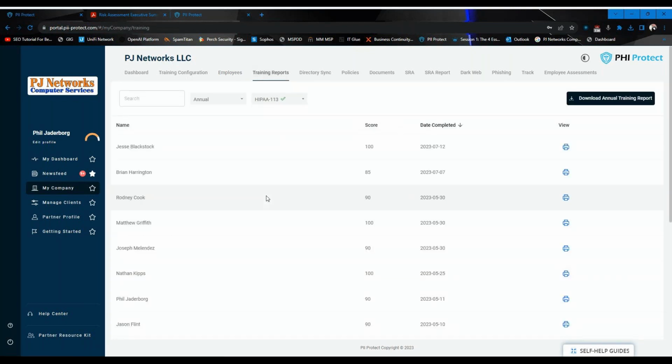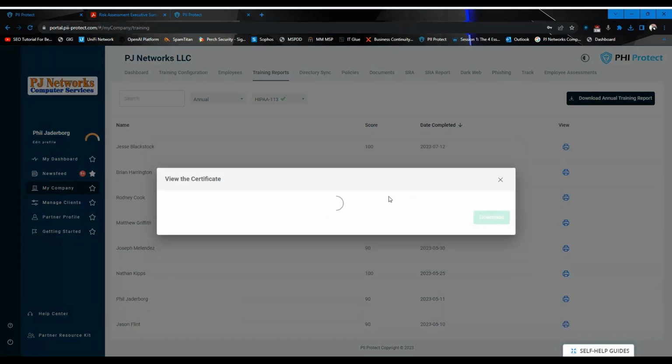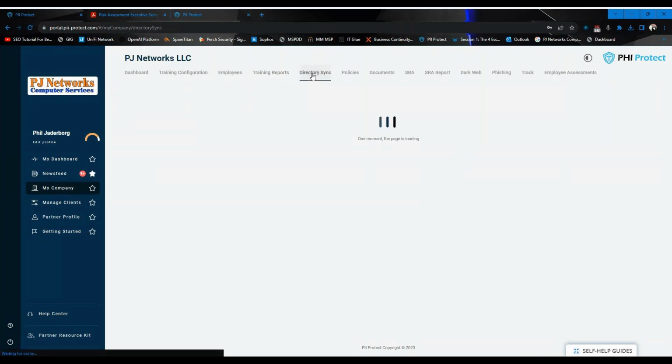As far as training reports, this gives you the ability to show what each employee has done as far as training, the last certificate exam that they took. In this case, Jesse Blackstock got his training certification for HIPAA compliance. This would be the certificate that could be printed and hung on the wall or kept in a folder to show that your employees have been trained on the basics of HIPAA and privacy training.